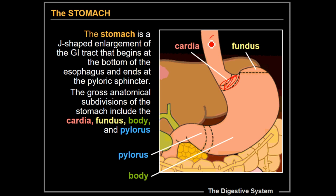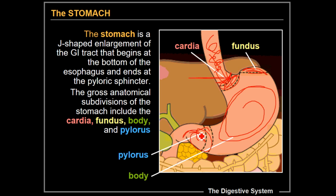So here's the esophagus. As food comes down the esophagus and enters the stomach, this sphincter will close and keep food from going up and out into the esophagus. The fundus is this very top portion up here. The body is all of this, the main portion of the stomach. And then the last little section of the stomach, sometimes called the J hook part of the stomach, right where the small intestine begins, is called the pylorus.